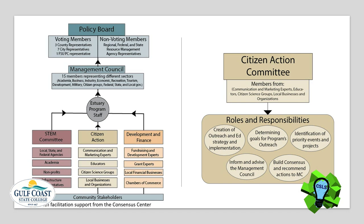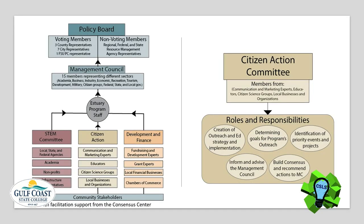The Citizen Action Committee, this one has had a slow start. We're really looking for folks that are interested in being on this committee to get us moving. This committee is going to be really deciding on what are our strategies going to be for the community. So how can we get out into the different communities to raise awareness of the estuary program, as well as the importance of the estuaries, as well as what are the projects that we can do? Who are we going to work with in order to do some different programs? What programs are working, which ones are not, and what can we do to help get those programs even bigger?